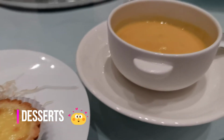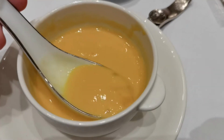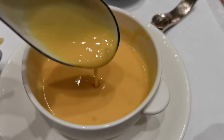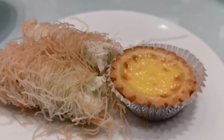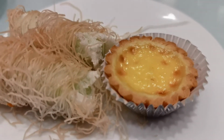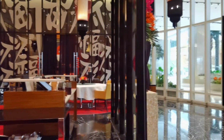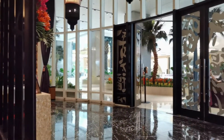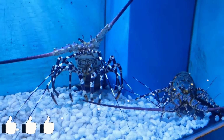It's finally desserts time, my favorite part of the meal. I ordered mango sago with pomelo, kataifi roll with avocado, and baked mini Portuguese egg tart. Overall, it was a great dining experience.